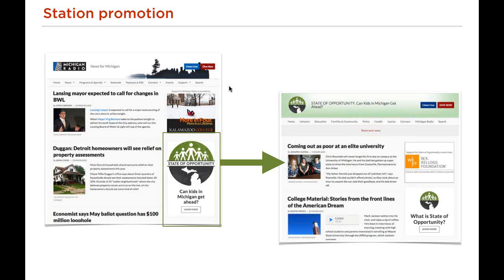So we don't even have the other homepage blocks that we were talking about, like the NPR news or category news stories. So you're not going to see that because that's still in the pipeline. But we're going to look at what stations have done with the existing curated news blocks and promo blocks. So here's an example from Michigan with State of Opportunity. They're using it with an image and a text and a button to drive a station promotion, essentially promoting this project, State of Opportunity.